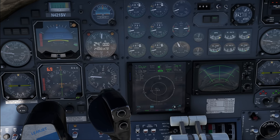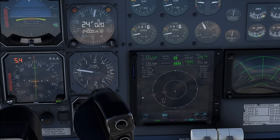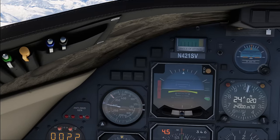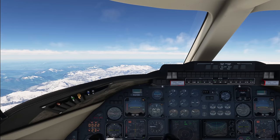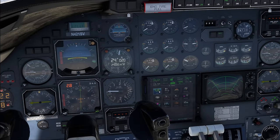Speed 250 knots. Top is 250, speed 250 knots. But now we're past him. Speed 250. Oh man. Contact arrival 136.255. Okay, the traffic is gone. Let's reduce our speed.